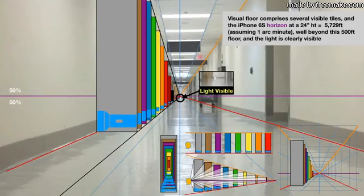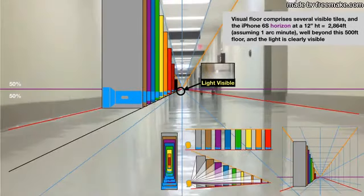So as I lower myself in this perspective here, and I have a light visible across about 400 feet or so, or 500 feet of distance along a hallway, you can see that the light is visible at first, and then as I lower myself, how perspective changes.